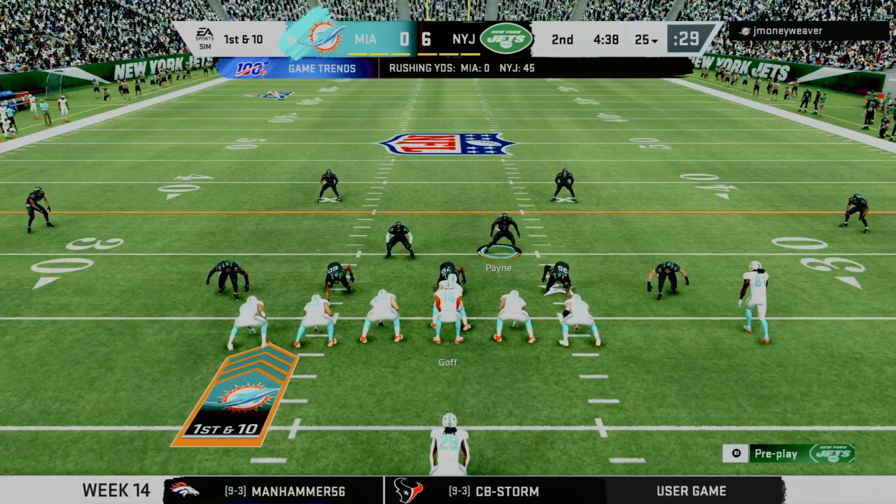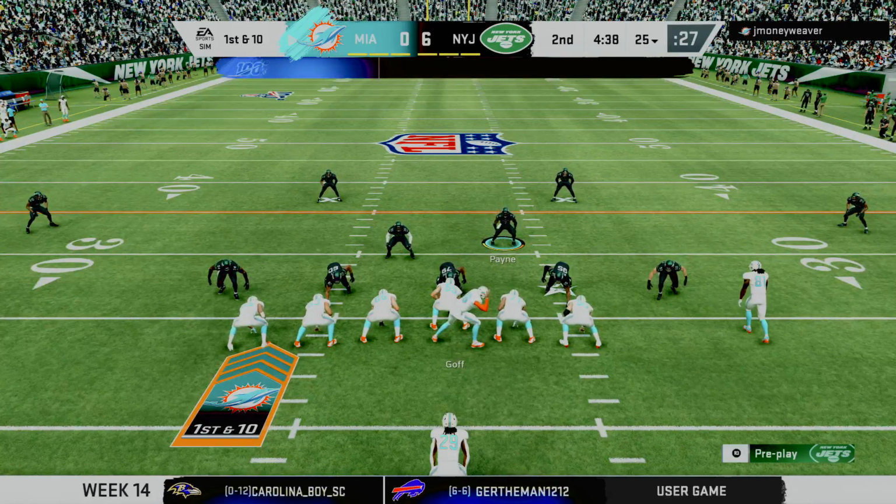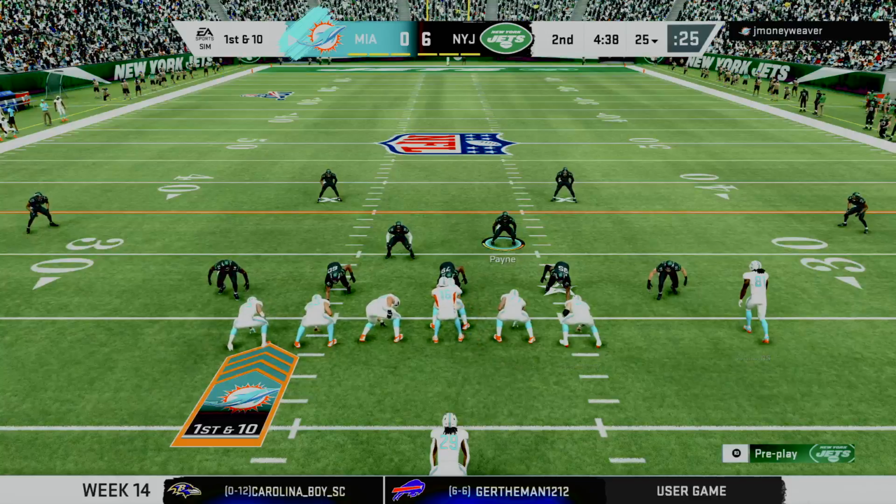Take left. Hey, you got 3 down, 3 down. Hey, let's go. Go, ground.